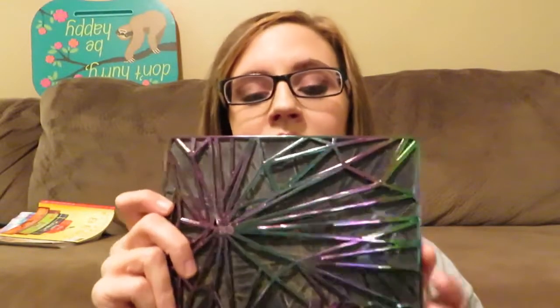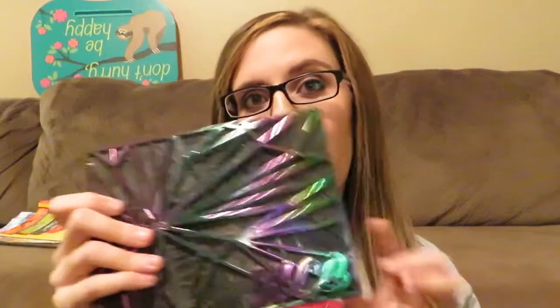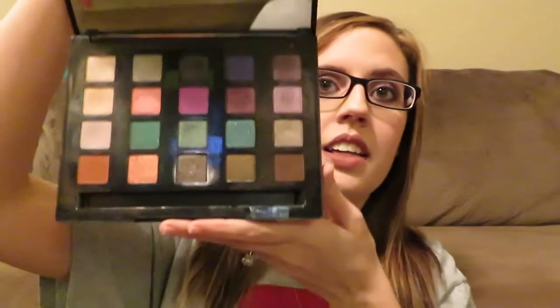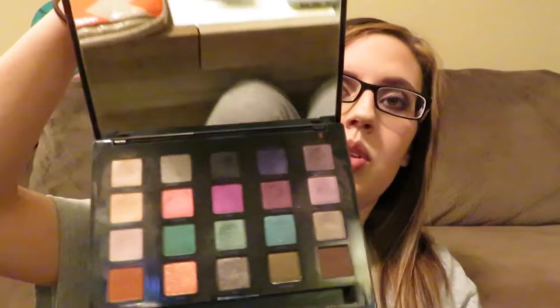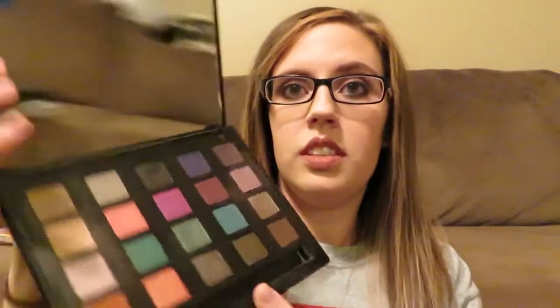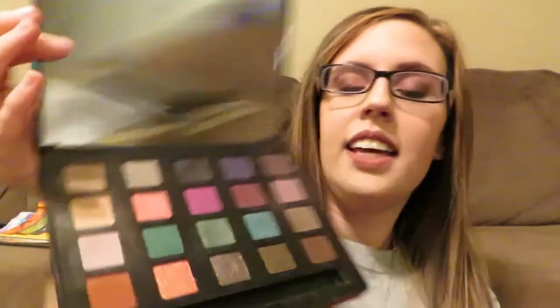This next palette right here, it is dirty as all get out, but this is my first Urban Decay palette. This is the one that I saved up my money to go get. It's the Vice palette, and I'm sure you all remember this. The colors are so nice. I haven't used this palette in a while, but as you can tell, it got love.